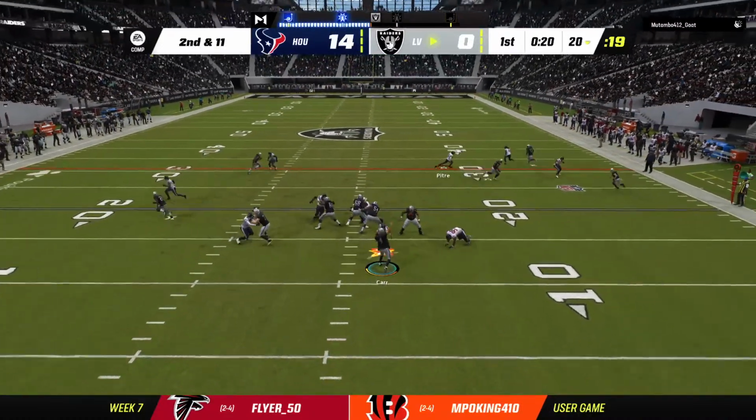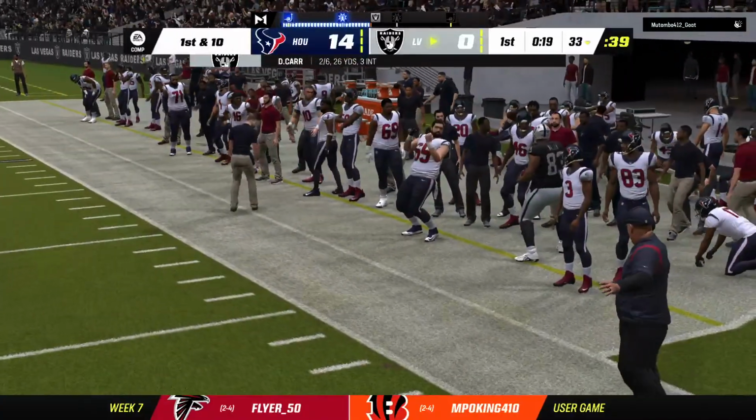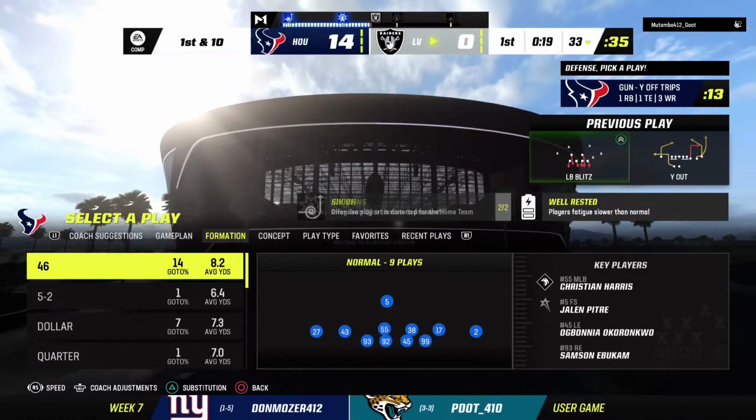Now Carr. And the pass complete to Waller on the out route. And he'll have this past the 30 prior to going out of bounds. 1st down Raiders, Carr to Waller.